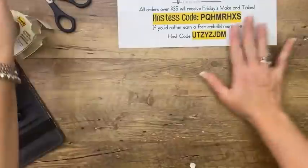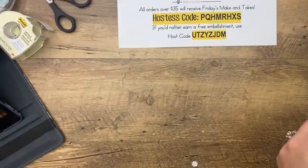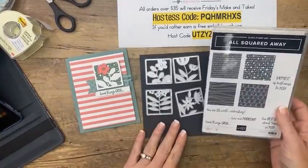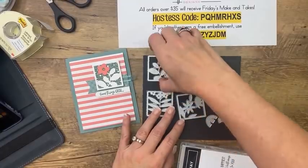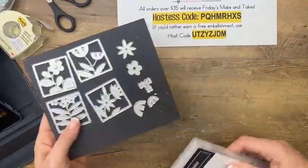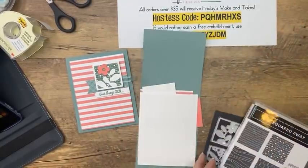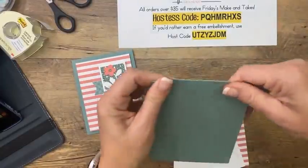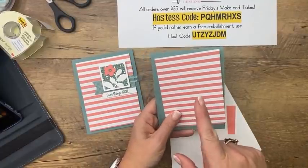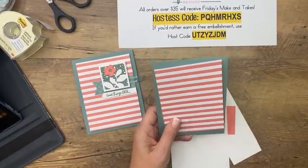Okay, next project. All right, next we're going to use another bundle that you might not have noticed in the catalog. It's called All Squared Away, and I was really intrigued by this one. These dies create kind of like a negative image, like a little window. I really found this stamp set interesting. We're going to use Soft Succulent, that new green, and Flirty Flamingo, which is not a new in color, but this paper is that new Pattern Party Designer Series paper you can get with your Stampin' Rewards.